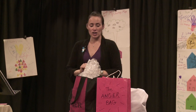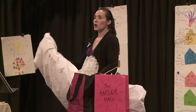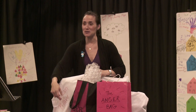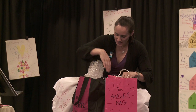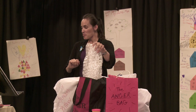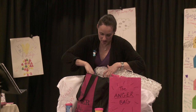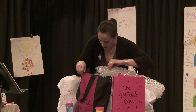So what you need is the bag, a pillow, and I'll show you how that works. You'll need a pillowcase, paper to rip from an old phone book, any phone book paper. You can find these. I steal them from the grocery store all the time. Play-Doh, red Play-Doh, bubble wrap, bubbles, and index cards for anger busters. And anger busters, what are they?